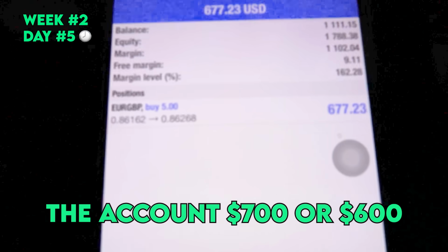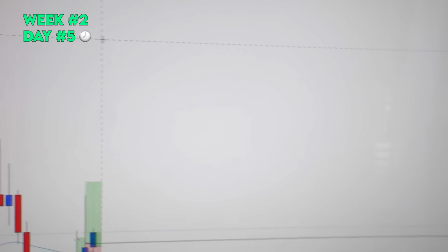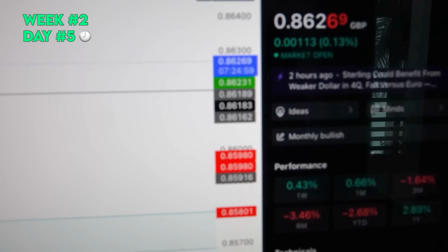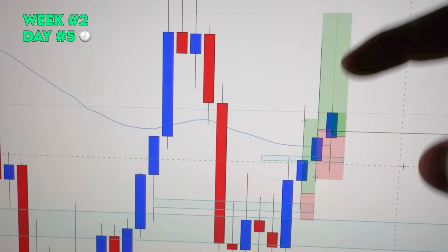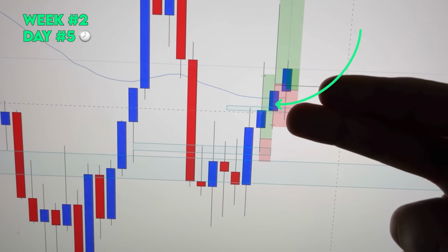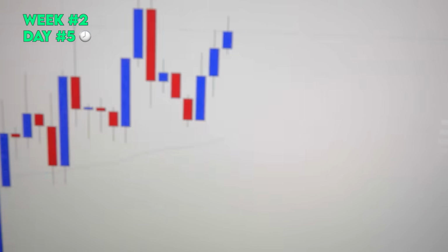So as of right now, we are up on the account 700 or 600, and we only have about 7 hours left in this daily candlestick right now. So I strongly do believe that this whole entire wick is going to fill. I still do believe, and I even predicted this yesterday. I predicted that this was going to pull back into this area. I predicted that it was going to fill the wick, and I even predicted this once again.